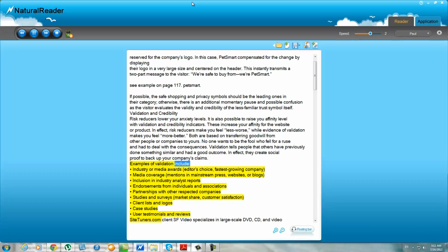Examples of validation include industry or media awards, Editor's Choice, fastest growing company, media coverage, mentions in mainstream press, websites, or blogs, inclusion in industry analyst reports, endorsements from individuals and associations, partnerships with other respected companies, studies and surveys, market share, customer satisfaction, client lists and logos, case studies, user testimonials, and review site rankings.